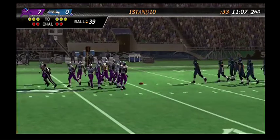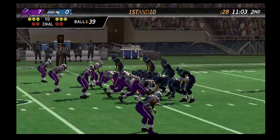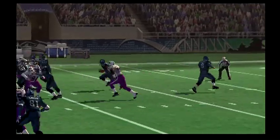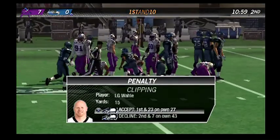Ball on their own 39. Ball on the 39-yard line. Jones, the lone back. A little misdirection. Bates is there for the tackle at the 43.